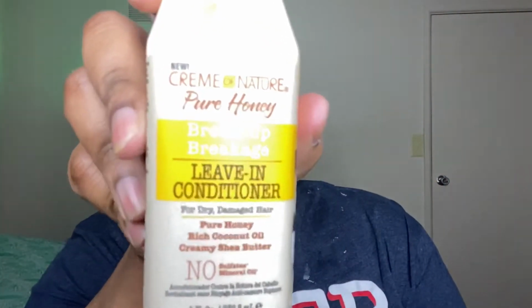For the honey line from Cream of Nature, they decided to go with a spray. Can you guys see that? Yeah, they decided to go with a spray situation. I don't really go for sprays normally because they don't give my hair the lasting moisture or the detangling properties that most other leave-ins will give me. But that is not to say I've never had a good spray leave-in.